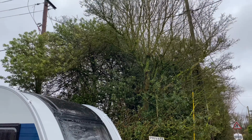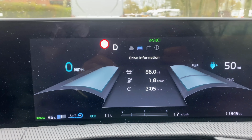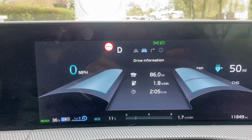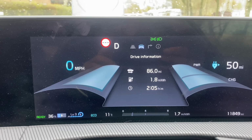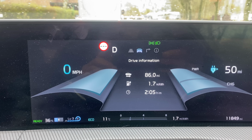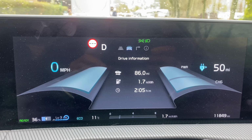So here we are, arrived at Kingsbury Water Park, Camping and Caravanning Club site. Let's have a look at the stats. So 86 miles, we've taken 2 hours and 5 minutes because of the hold-ups on the M42, 36% battery left and 1.7 miles to the kilowatt hour.